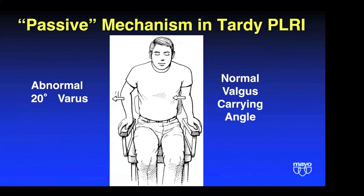As in post-traumatic deformity in adolescence, leading to a delayed onset or tardy posterolateral rotatory instability, which, by the way, usually doesn't come on until their 30s or so. Sorry, I personally have not seen it, but I have seen deformity, but I haven't seen it in later life.